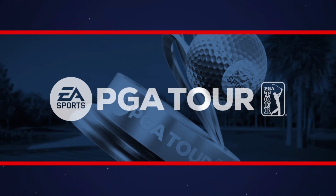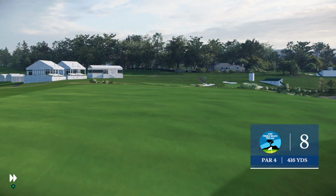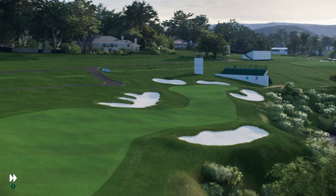Now to one of the most picturesque par 4s in the world. The 8th hole here at Pebble Beach. Jack Nicklaus, who won the U.S. Open here, called it simply the greatest second shot to a par 4 anywhere in the world.